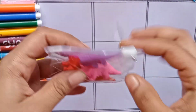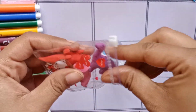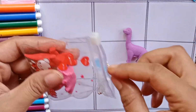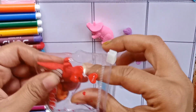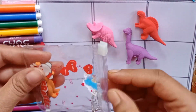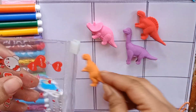Let's open it. Four dinosaurs inside it. One, two, three, four. Let's learn about them.